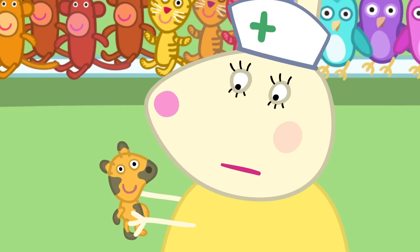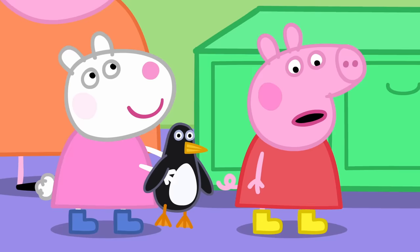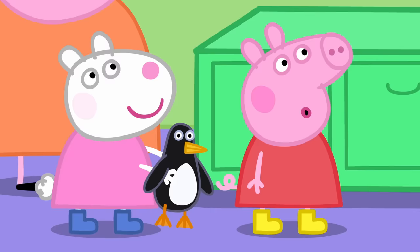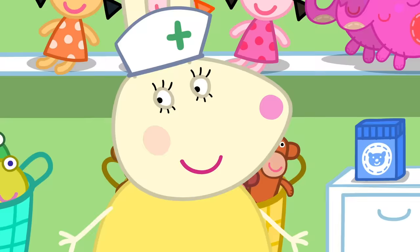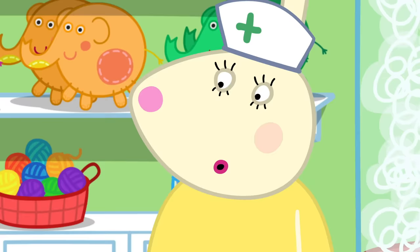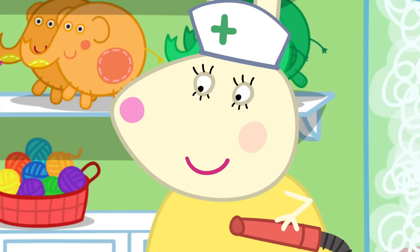It's no wonder you're not looking your best. There'll be no more rolling down hills, jumping in muddy puddles or being sat on once I've finished with you. But Teddy likes doing those things. You do seem a bit floppy. Nothing some extra stuffing won't fix. What do you mean? Look, this elephant is a bit sad, but he just needs more stuffing. Teddy likes being floppy, thank you, Miss Rabbit. Would Mr. Dinosaur like some extra stuffing? OK. Would Teddy like a new outfit?